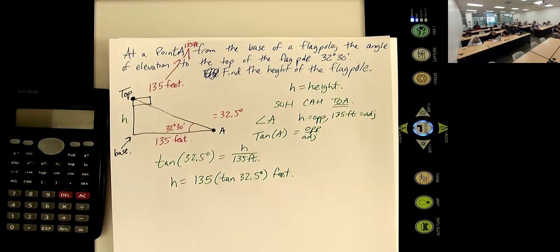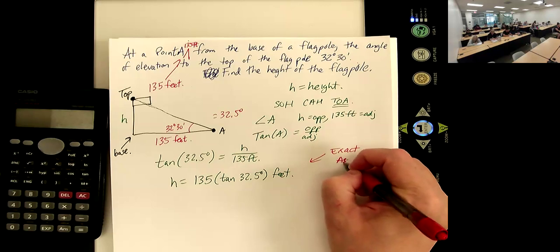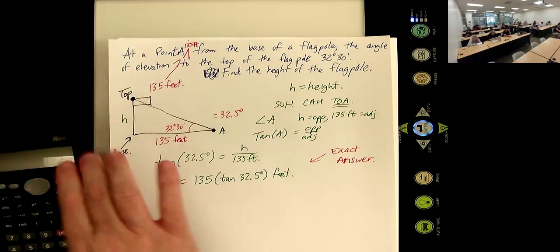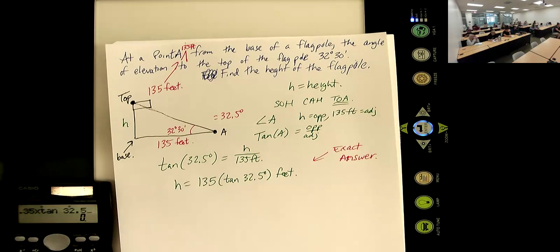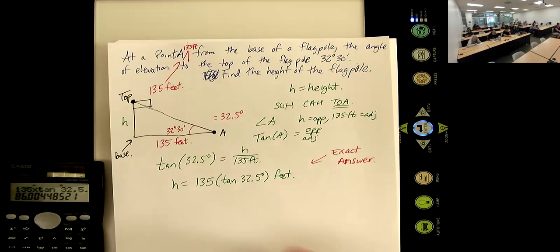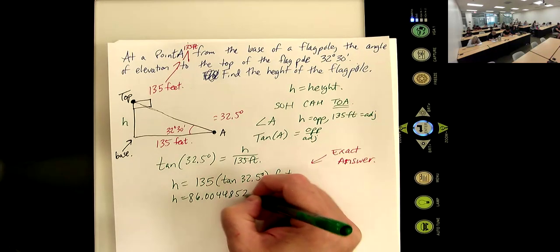That's an exact answer. This is precise. This is exact and precise. It's not a helpful answer, but it is an exact answer. Because as soon as I take the tangent of that, I'm probably gonna get a decimal that's gonna have me doing some rounding. But we're gonna do that. We're gonna do 135 times tangent of 32.5. I'm getting H is 86.00448521 feet.